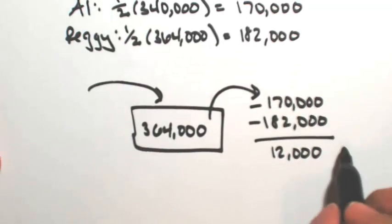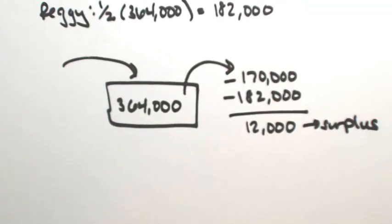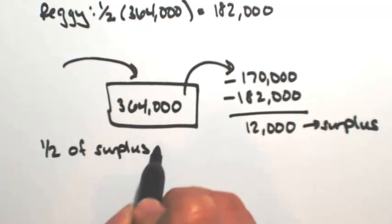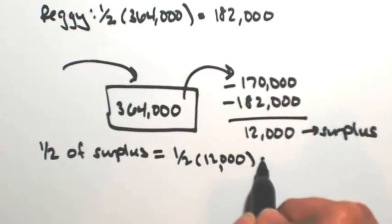So this is called surplus, because that's the amount that's left over after everyone gets their fair share. Now, again, because there's two of them, each of them is going to get half of that. So half of the surplus goes to each of them. Half of $12,000 is $6,000.